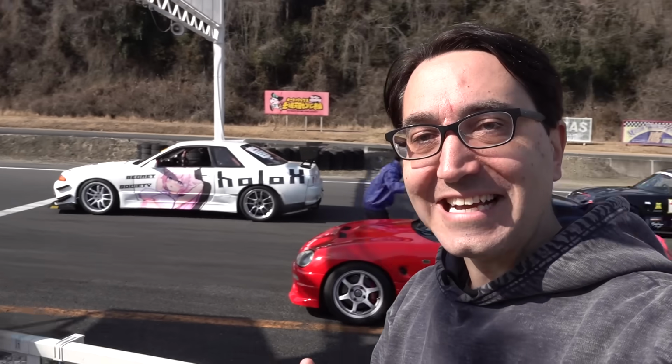As far as the Skyline goes, we actually saw this car for the first time at an Itasha meeting. And it was probably one of the most serious cars at that Itasha meeting. So we'll see how he goes. It's idling like that because it has big cams, but it sounds a bit rough too, so I don't know how well it's going to go. We'll see.